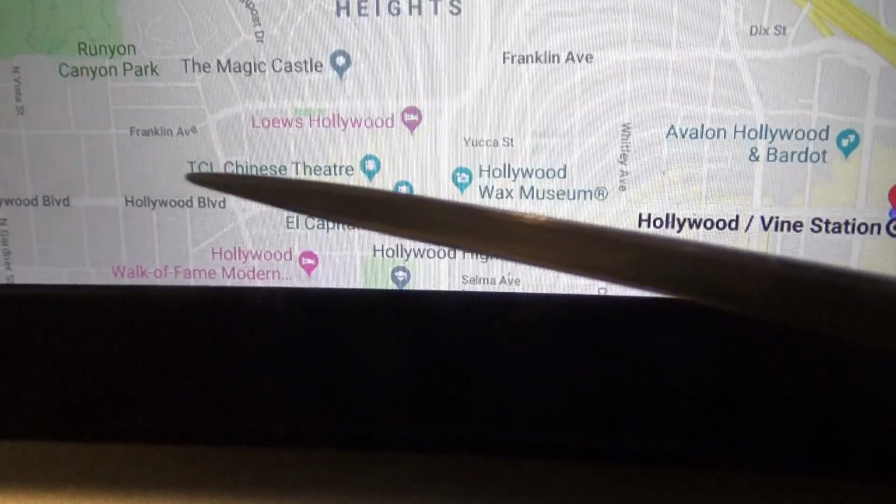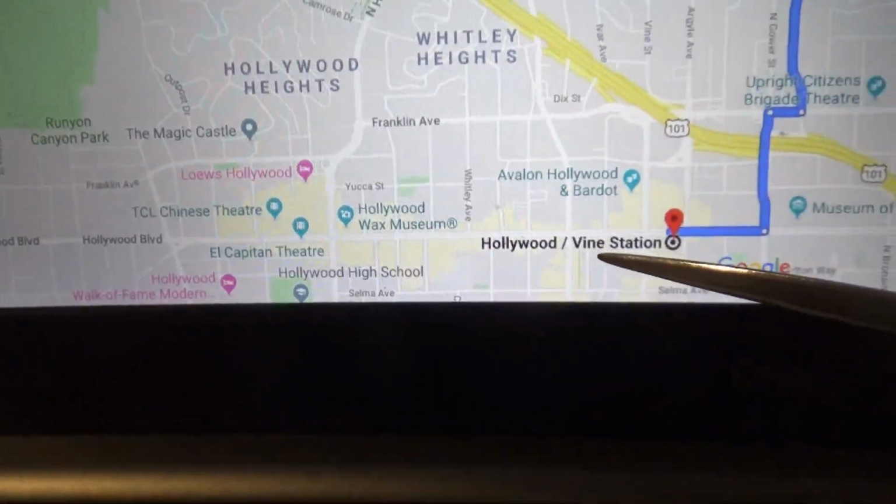I'm spending a couple weeks in Los Angeles, and I'll be doing several videos around town. For this first video, I'm going to show you where I'm going to be going before I take off. I've got it lined out on Google Maps, so let me show you that. This is the Hollywood area here.